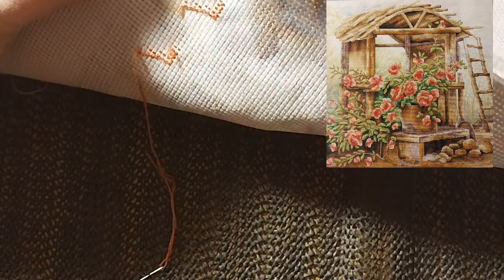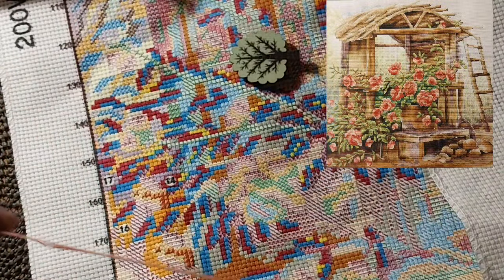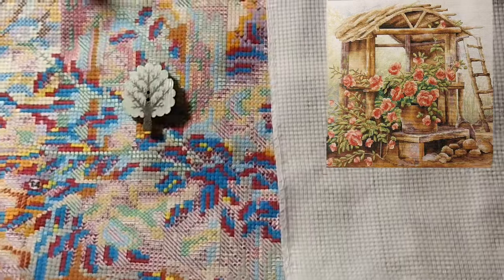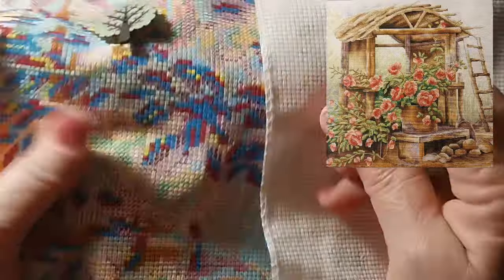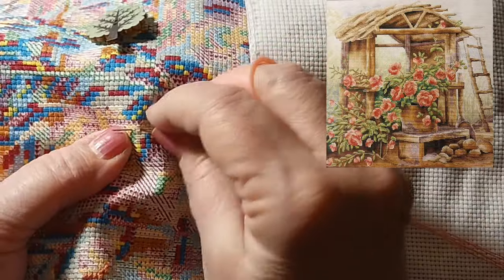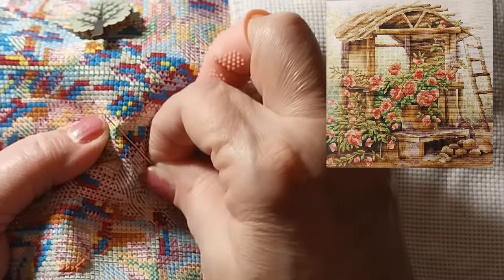We're just kind of hopping everywhere, aren't we? Let me get that other thread. Got my little, I almost said leaf, tree needle minder there. He kind of blends into the scenery, doesn't he? Let's go right over here. This looks like a nice bigger area. Oh, whoops. Oh my goodness.